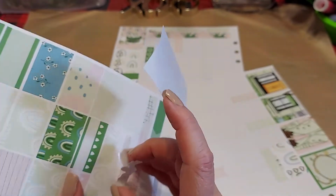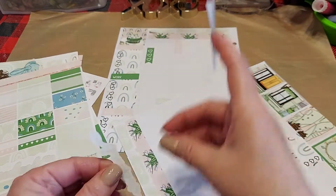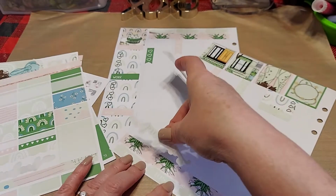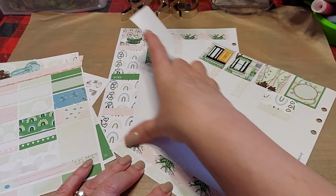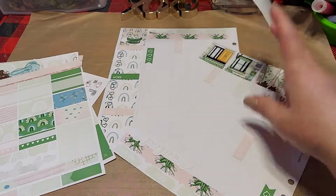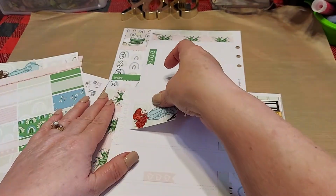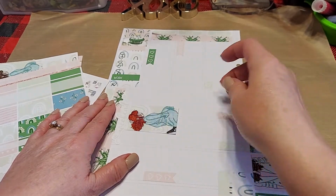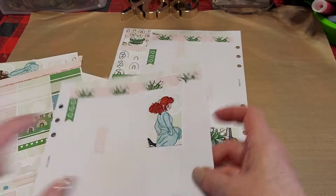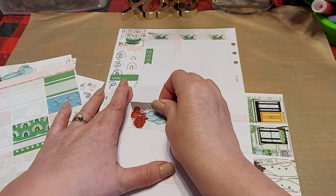There's still enough here that I can do the monthlies with all of these. And yeah, I think that's going to be fun. So I think what I'm going to do is just overlap that ever so slightly. I'm going to take my banner and use that over the monthly. And I feel like that's crooked. And it is. Silly me.